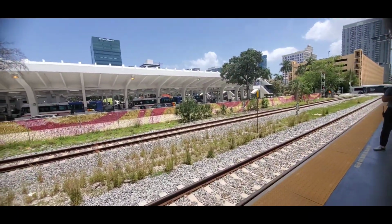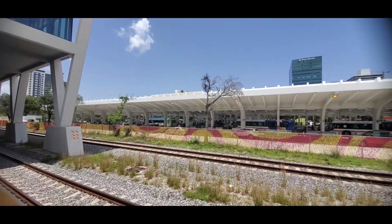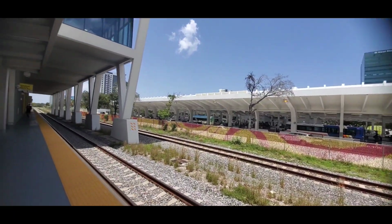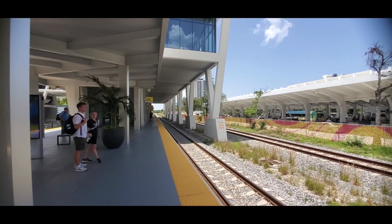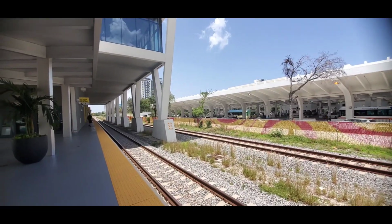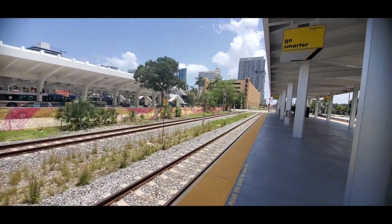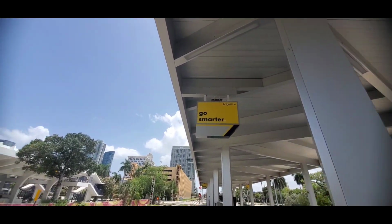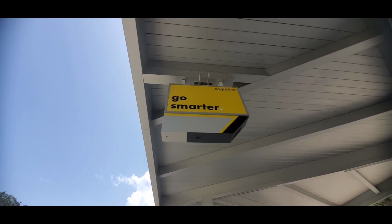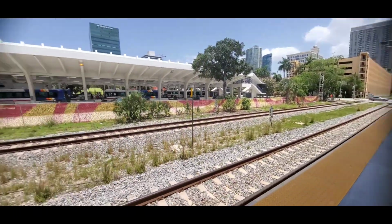So I'm here on track 1, and across the tracks, you'd have to go up to the road level, but that's like a transportation hub over there for local city buses. This is track 1, and the first car is premier seating, and then it goes up to car 4, where 2, 3, and 4 are standard seating. The train should be arriving soon.